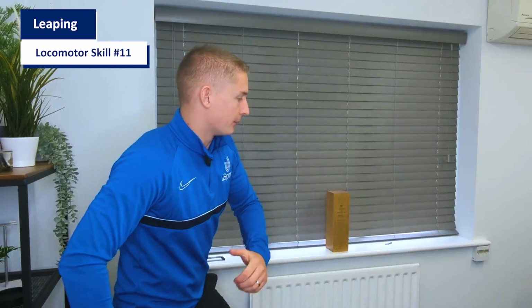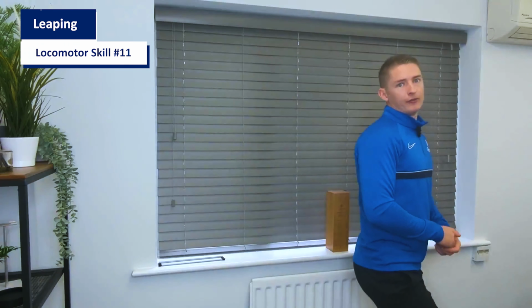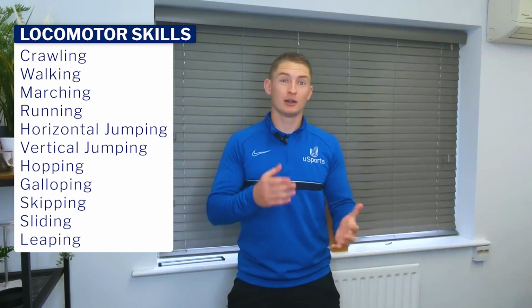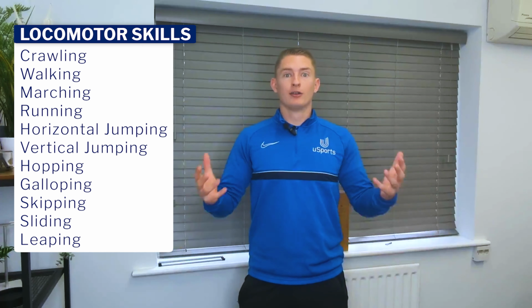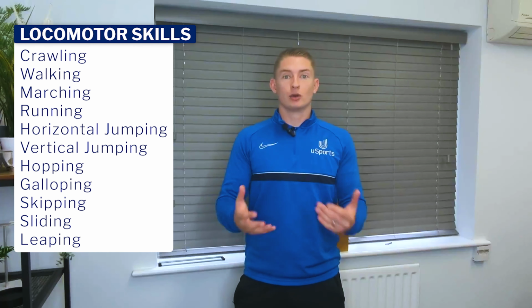And the 11th one is leaping. Leaping will be from one foot, jumping as far as we can to the other foot. So there are your 11 locomotor skills. And I'm going to show you loads of different games that you can use to make this really fun, really engaging for the kids so they enjoy it and get to practice.